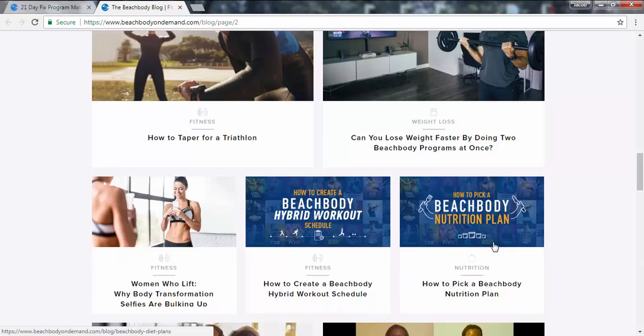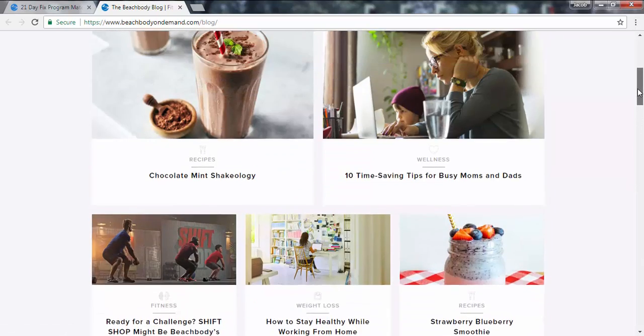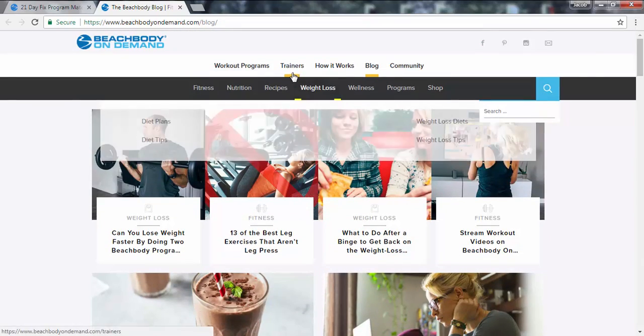My husband, for example, he loves the P90X nutrition guide. And even though he does Body Beast more often than any other program, he likes to still follow the P90X nutrition guide because it makes sense to him in his brain. And so with enough information, he can tailor the P90X nutrition guide to meet his needs while he's doing Body Beast. Anyway, that's an article on that. And there are just endless articles on here, lots and lots of good content.